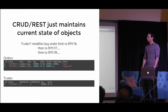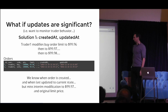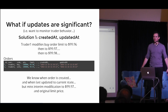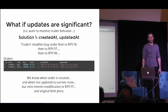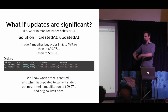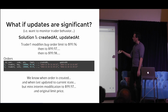Well, the most brute force approach is to just put a created-at and updated-at on it, right? How many people have done something like this? You're saving objects, you're just like, I think it's important to know that it was updated at some point. I'm not really sure why. So you just go and stick these fields on there, hoping that one day it's going to miraculously save your business or enterprise, right? Like you're going to generate some report, aha, they updated an order, and it's going to solve all of our problems. And that's great, and most of the time that works.